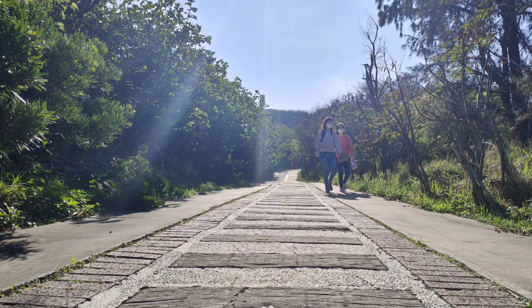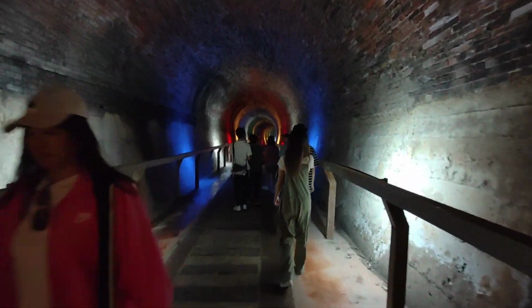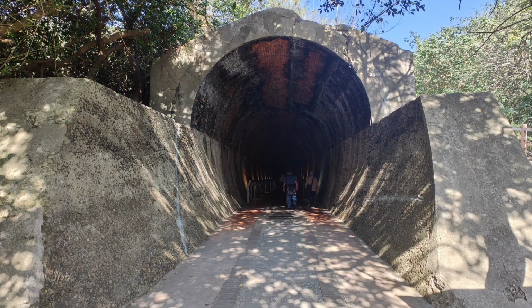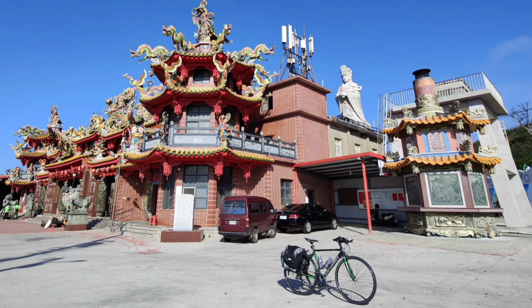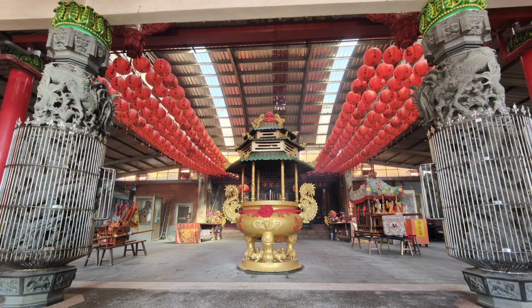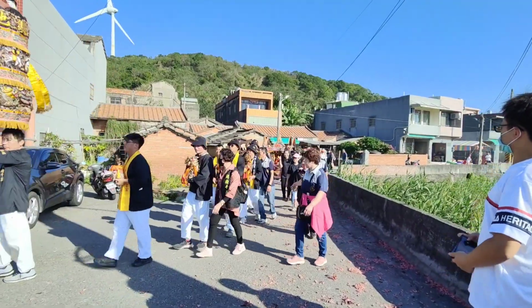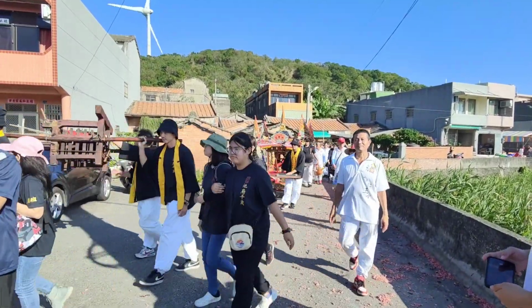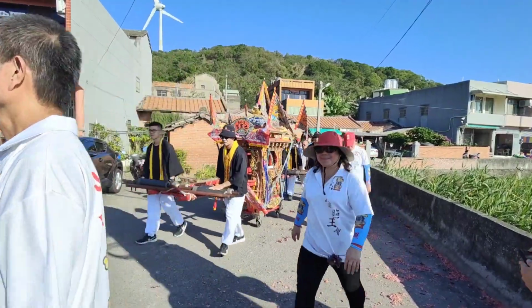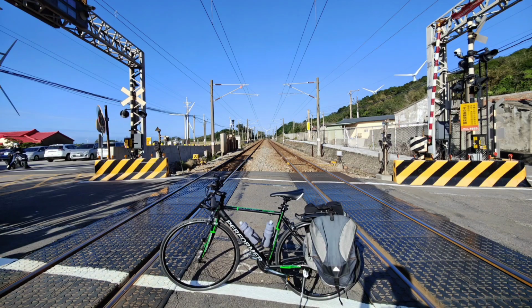Next is Gugong Tunnel, an isolated attraction place. They say this is a World War II tunnel, old train tunnel. It's actually quite airy inside, not stuffy at all, and it's beautiful. Temple with a big statue on my way heading out. Old train tracks can be seen here.